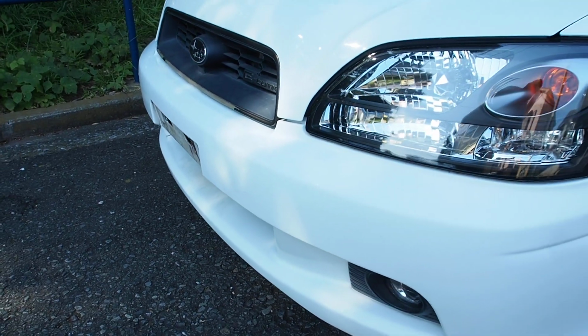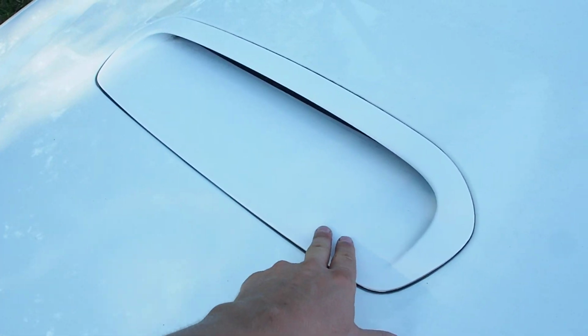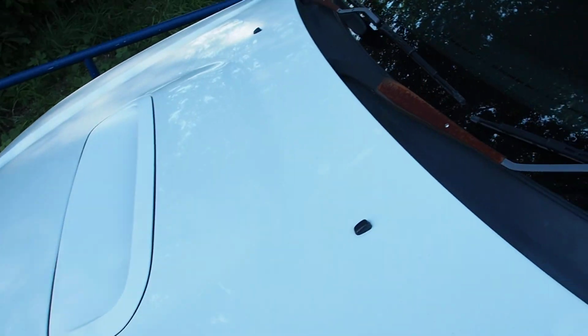And I'm just double thinking in my mind. The Tiptronic shifting actually might be on the non-E-Tune version too. I'm not 100% sure. That's not glossy.